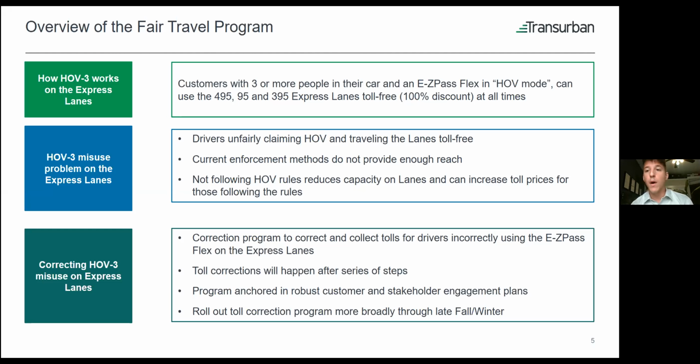So what we wanted to do was dive into this region and say, all right, what is the current status of people who are claiming HOV even if they don't meet it? How far reaching is it? And what can we do to address it? It's a major issue because when somebody claims to be HOV and doesn't meet that requirement, they're increasing toll prices for regular toll-paying customers.